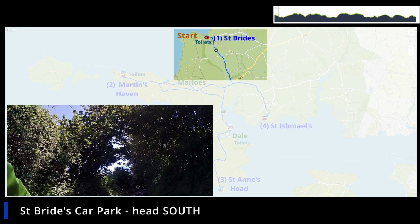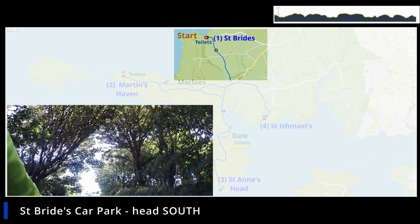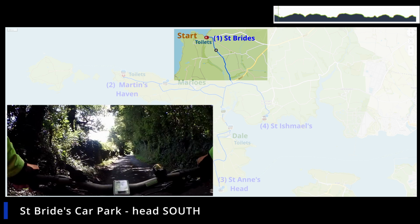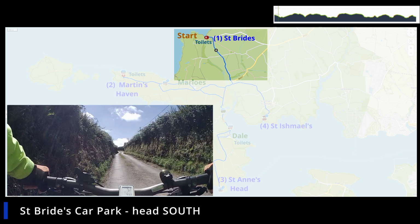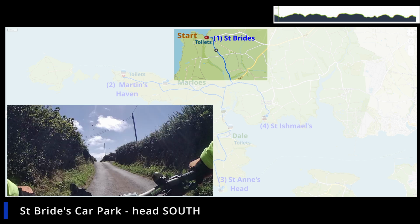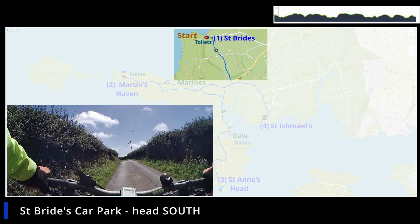So we're starting at St Bride's, we're heading out of the car park and we're just heading south, and haven't quite adjusted the camera yet, but you can see it's generally good surface road. They don't dig it up much because there are so few houses. So the road surface is generally excellent, although do watch out for that line of plant material that you often get growing around the centre of some of these more obscure roads that they've got there.